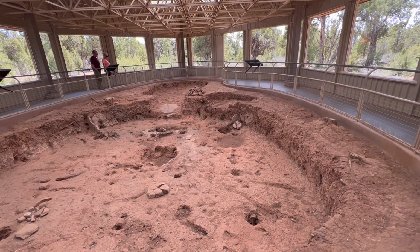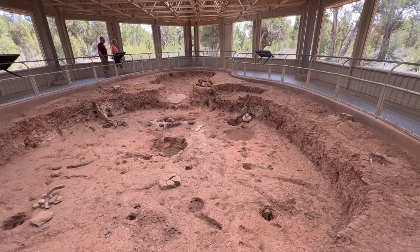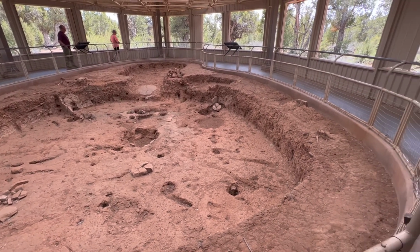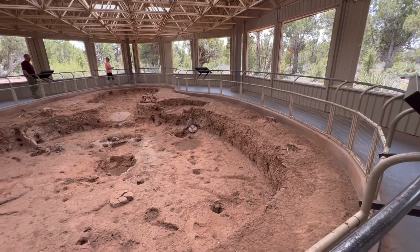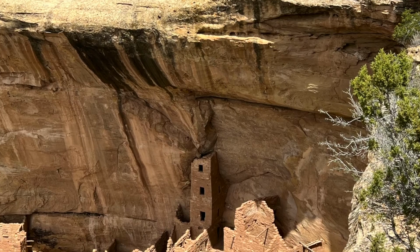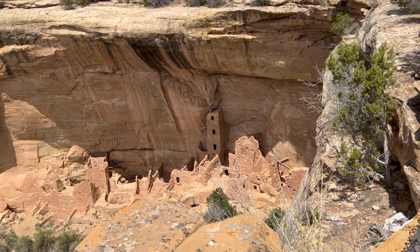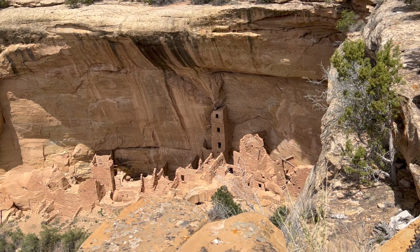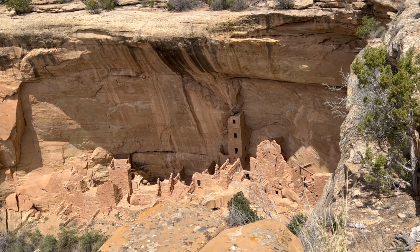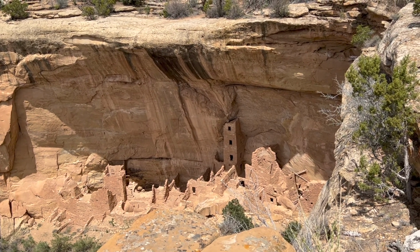Wild. They believe this is from AD 600. Yeah, this is an archaeological site. They have another building over this one to protect it from the weather. This dwelling is from AD 1200 to 1300. The ranger was saying that the square dwellings were for living and the round dwellings were for ceremonial use.